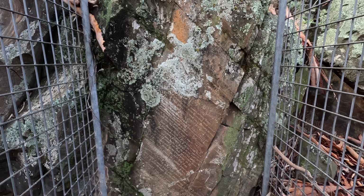So we've got the pig Akubra here. And a lovely sunset at Cradock.